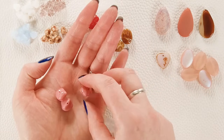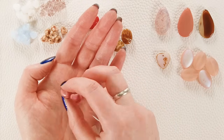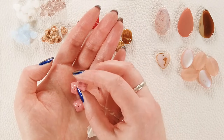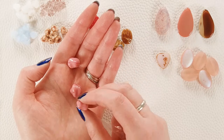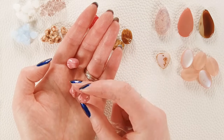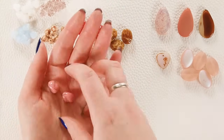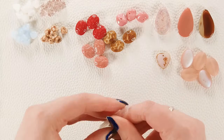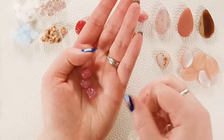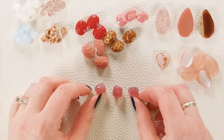So these are new. Look at this fun twisty pillow shape. And this is going to be your pink satin color. So you're going to have kind of a line around the center. You've got this really neat, almost cat's eye finish. You will get 4 of them. I am just getting 3 out here. And we also have this shape in a pink opal. And this is a gorgeous pink opal. It's like a raspberry pink. Look at that. So pretty.